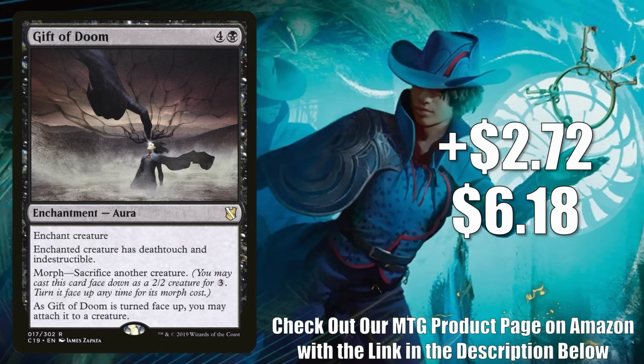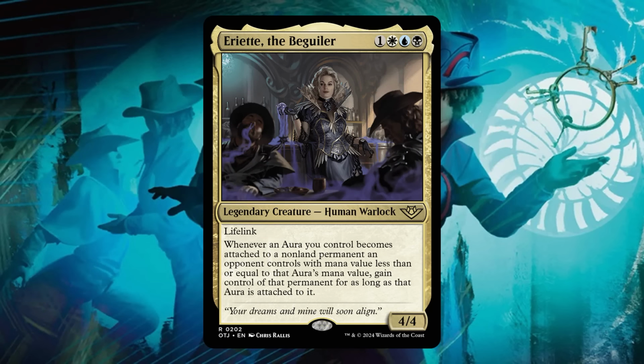Coming in at number 8 is Gift of Doom. It goes up 272 to 618. That's a 79% increase. This has just seen a little commander play, but now there is a card from Outlaws of Thunder Junction that wants it in its builds. That card is Ariette, the Beguiler. Those decks are the catalyst for Gift of Doom's spike after all these years.